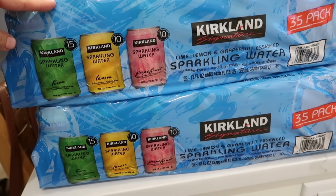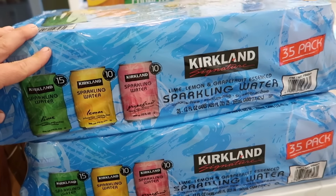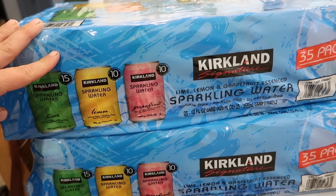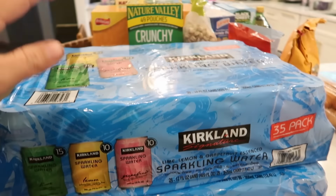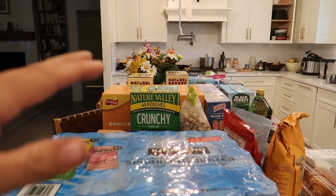I got this sparkling water. We really love it. I go through phases where I buy it and don't buy it because I feel like I'm wasting my money because it's not necessary. Same with snacks. I just feel like I'm wasting my money, but at the same time, snacks make my life so much easier. They just do, especially when we're going a lot and doing a lot.